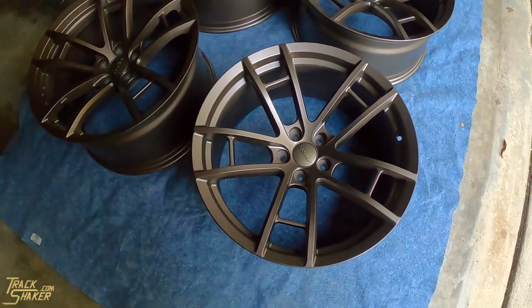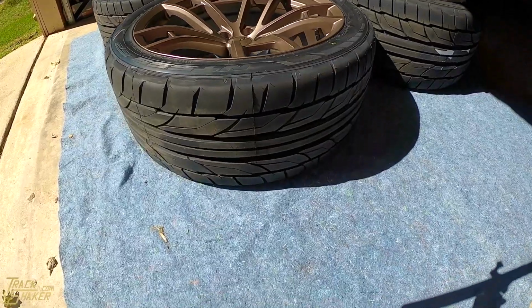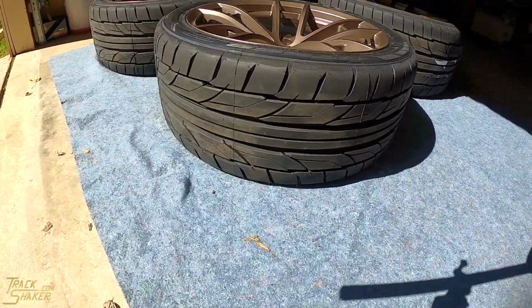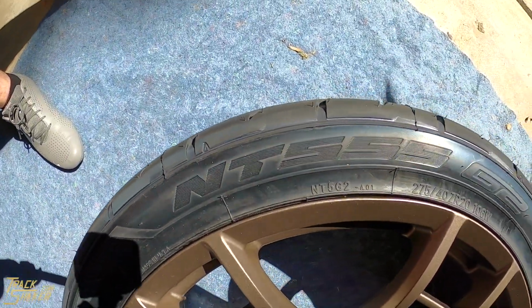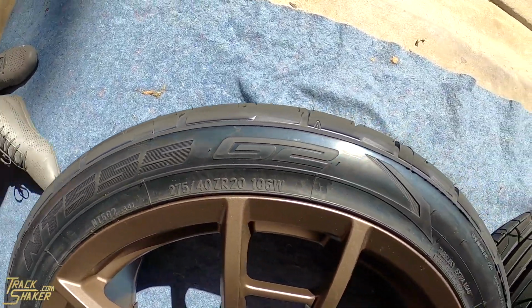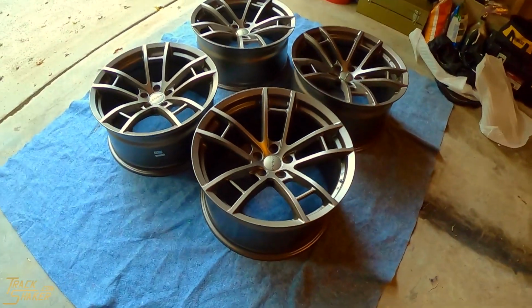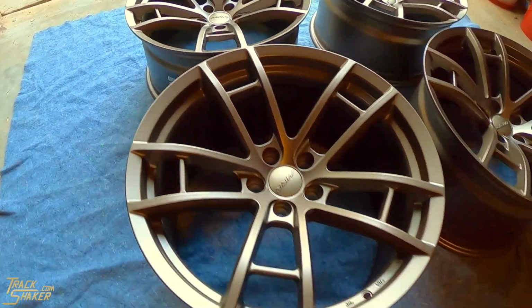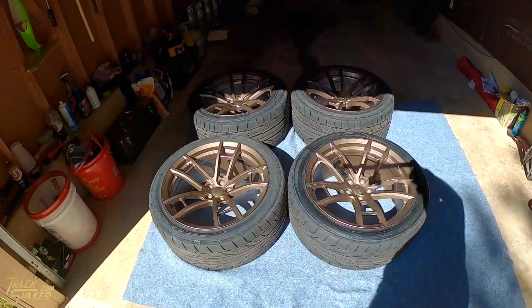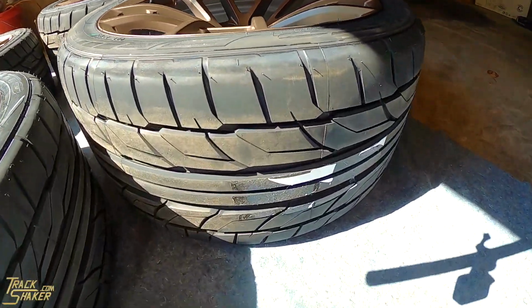I got the wheels in Virginia on Thursday, and the next day I had the tires mounted and balanced. I went with the same setup that I've used 2 times in the past on my last Challenger, Nitto NT555 G2 summer tires. The wheels are MRR M392 flow forged wheels, and these are finished in bronze. They're 20 by 9.5 up front and 20 by 11 out back. For the front, I went with 275/40 R20s and out back big 315/35 R20s.